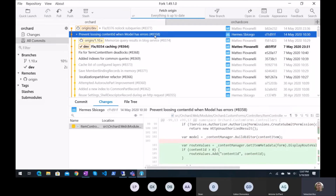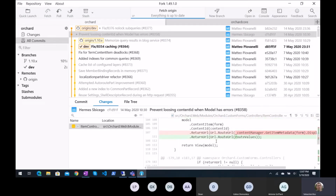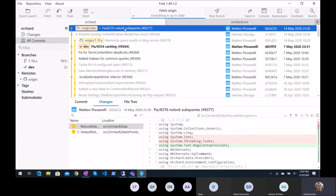Prevent losing content ID when model has errors, so apparently this property will be lost in a controller when some validation will be wrong, so we fixed it. Dev branch, nolock subqueries. Honestly, you don't want to look at the code changes, so I won't scroll. It's trying to fix the nolock query writing logic that we have by also handling the subqueries, which was not done before, and it's doing it with regular expressions. It's working. It's on the dev branch.